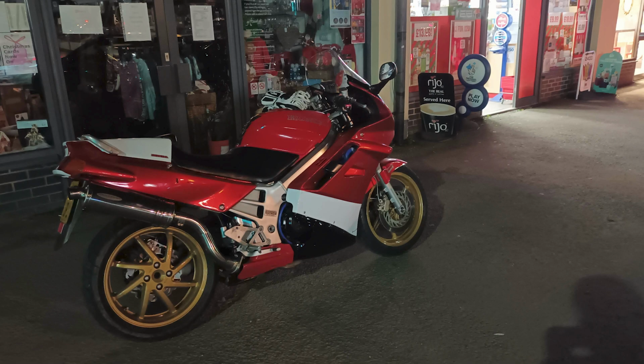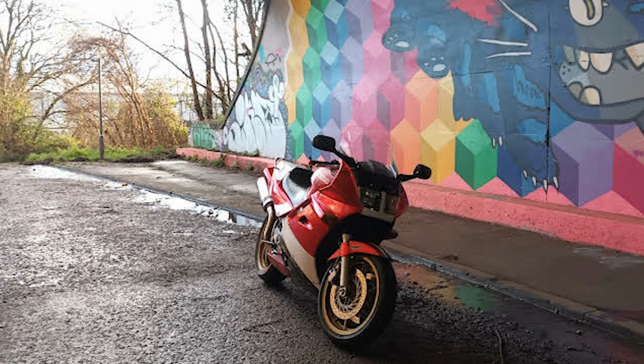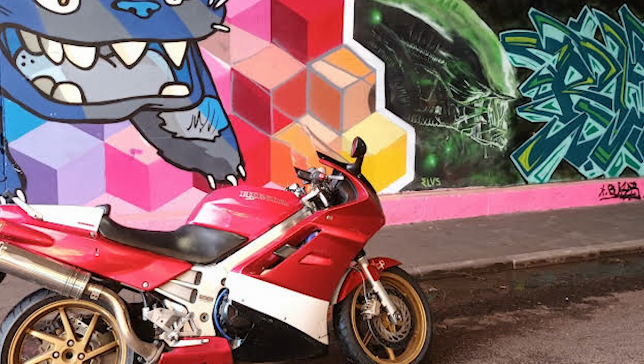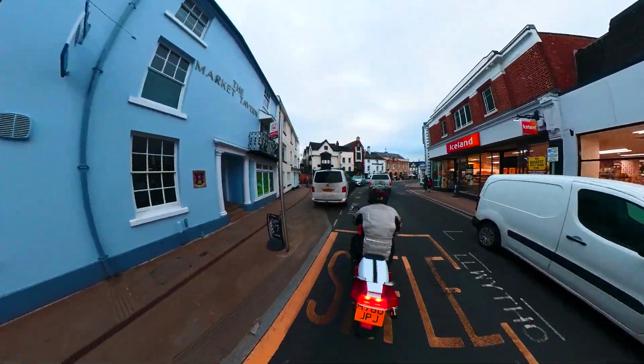As you may have seen, I've wrapped my VFR myself. It's not 100% finished yet either. I still have a couple stickers to put on. I did look online for custom fairings instead, but I couldn't find anywhere that does them for this bike. So if you have a VFR 750 or you're going to get one, keep that in mind. These bikes are old, so finding replacement fairings from dropsis isn't going to be an easy or a cheap task at all.